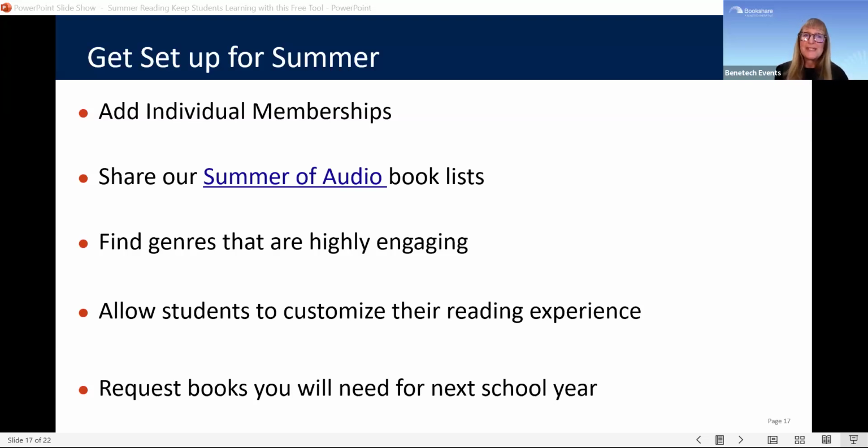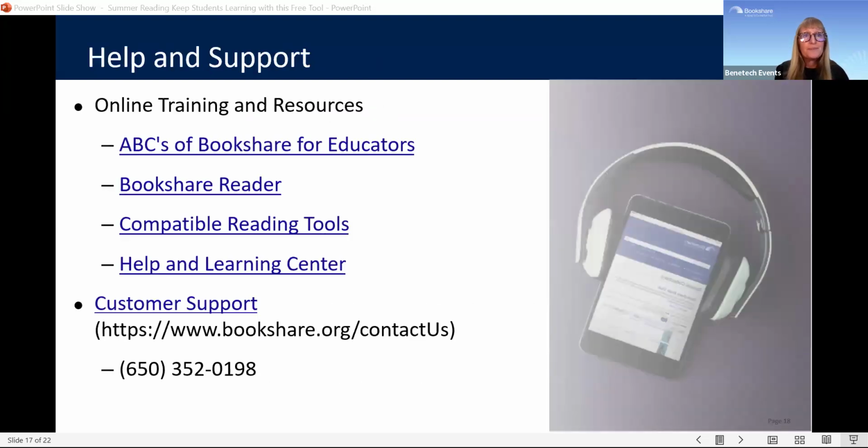So we're really excited that we have that to offer now. And for students that have the individual memberships, they can listen to those audiobooks, the human narrated and the text-to-speech audiobooks, through the Alexa smart speaker, which is a nice feature as well.